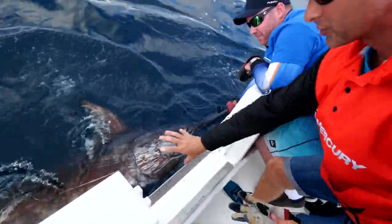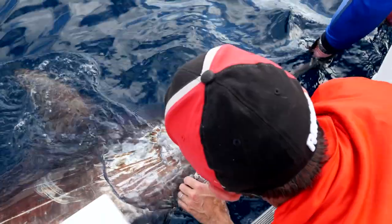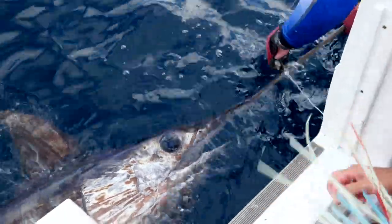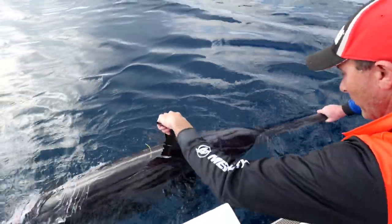Look at that, he's not a monstrous fish, but I reckon he's probably 90. It'd be a good 90 kilos. Yeah, yeah. Let's go get another one. Well done, buddy. Congratulations. Shove her off, or him off.